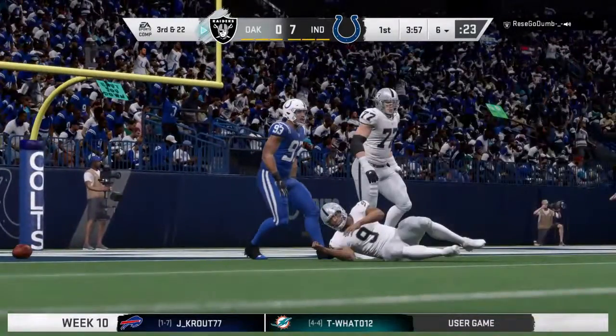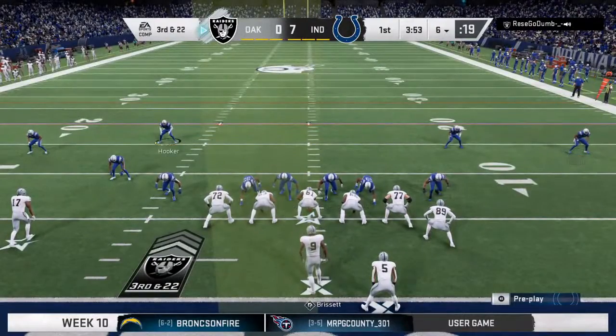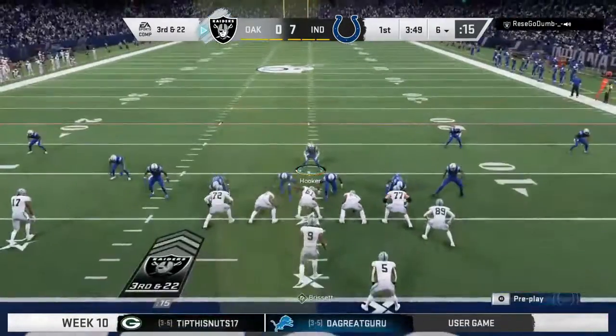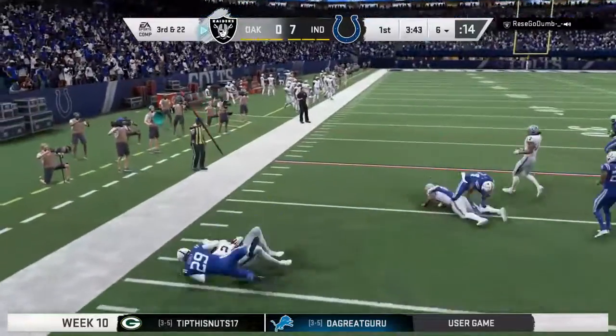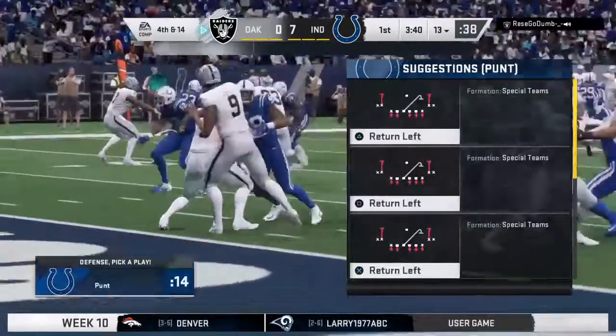And what else do you have to look out for? More pressure coming at you because it seems to be working pretty well. Watch the run. Switch. Tighten up. It's 3rd and long for Brissett. Got an open man. It's Valdez-Scantling. And they'll bring him down right around the 13.